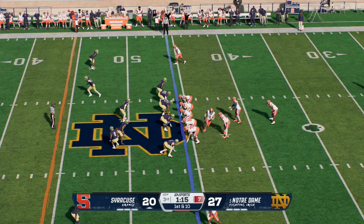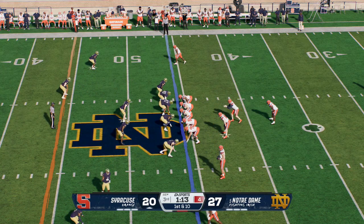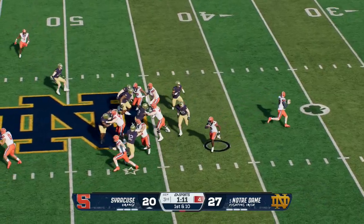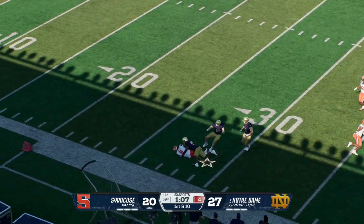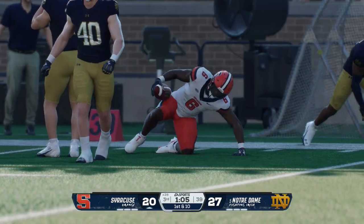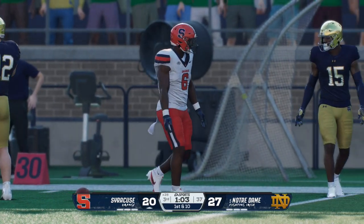Tight end in motion, see how the D reacts. They're going to go right back to him on 1st down. Gets it past the marker. And he found all kinds of room and got it down to the 28.